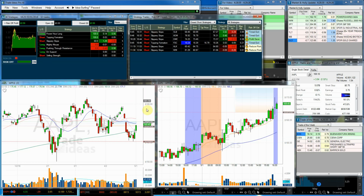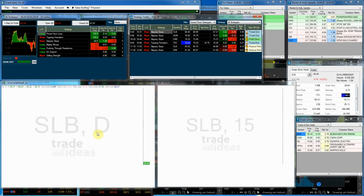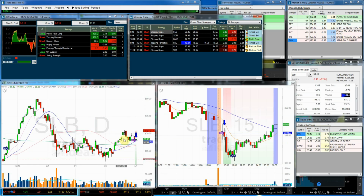The short trades, as you could tell by some of the graphs, were working early. And if we look at risk on, you can see what happened, through part of the day was good. And then when the markets started rebounding, of course, your risk on went down since she had so much in the short category. But she did do very well on this SLB. She called this one, and just look at it. She did very, very well. She knew right when to get out before it went back up.